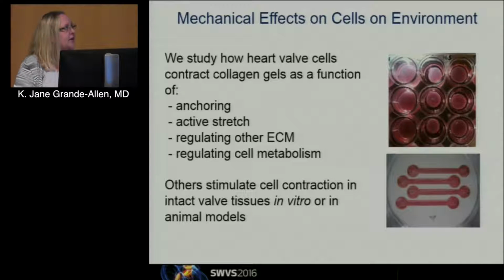We have been looking at the second case here, the effect of the cells on the environment. So one of the things that we do is look to see how heart valve cells will contract collagen solutions and turn them into a little tissue. So this is just soluble collagen that is soluble in an acid state.